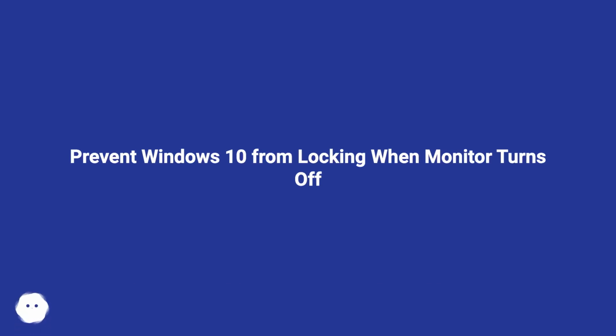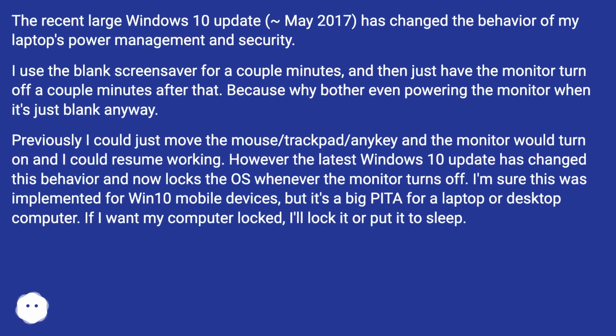Prevent Windows 10 from locking when monitor turns off. The recent large Windows 10 update, May 2017, has changed the behavior of my laptop's power management and security. I use the blank screensaver for a couple minutes, and then just have the monitor turn off a couple minutes after that. Because why bother even powering the monitor when it's just blank anyway?